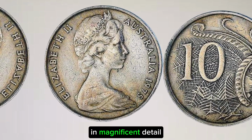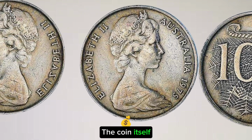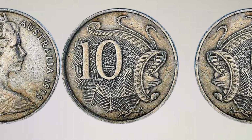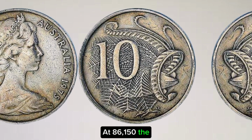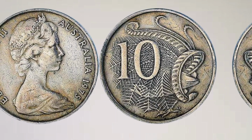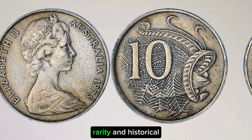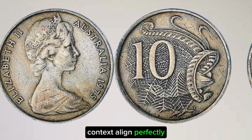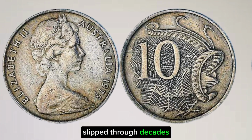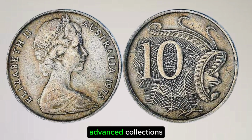Its feathers spread in magnificent detail, a tribute to Australia's wildlife and cultural identity. The coin itself, though struck in ordinary copper nickel, becomes extraordinary by virtue of its scarcity. At $86,150, the 1975 Australian 10-cent coin commands respect in the global numismatic market. Few coins of its denomination achieve such heights, but here the combination of condition, rarity, and historical context align perfectly. Each example represents a triumph of survival, a coin that slipped through decades of casual spending, inflation, and circulation to emerge as a crown jewel in advanced collections.